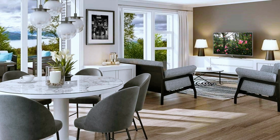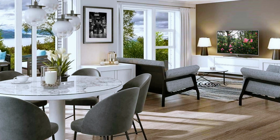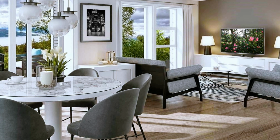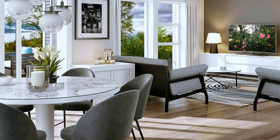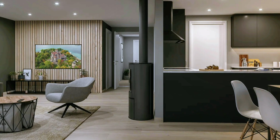Here in this image you can see a small living and dining area beautifully in grey and white color palette and with a large opening to a quite large patio.